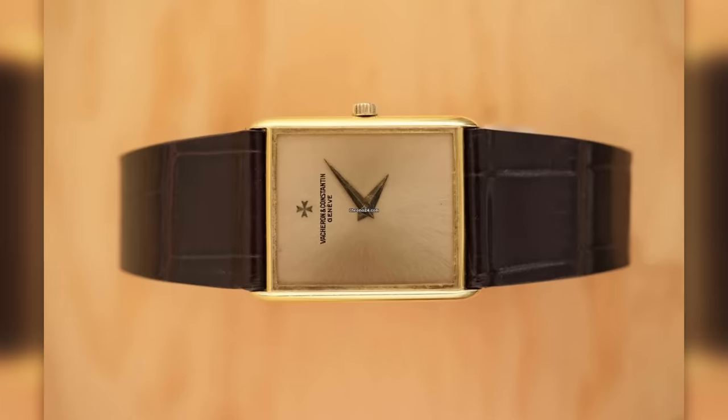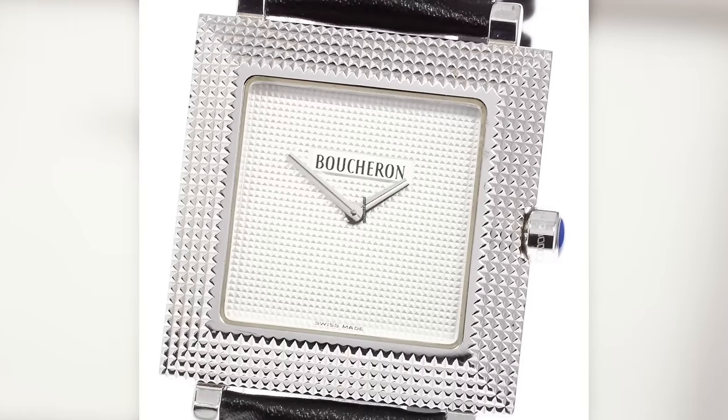The best part is there are plenty of other watches like this from AP, from Vacheron, from brands like Boucheron, if you dig deep. Hell, the majority of Piaget's historical catalog could suffice as a Tank alternative. Dress watches in particular are all about self-expression, so find one that speaks to you, whether it's a Cartier or something else entirely.